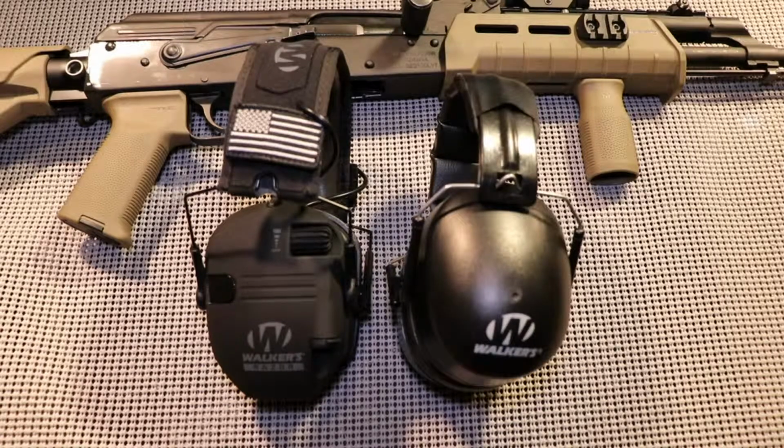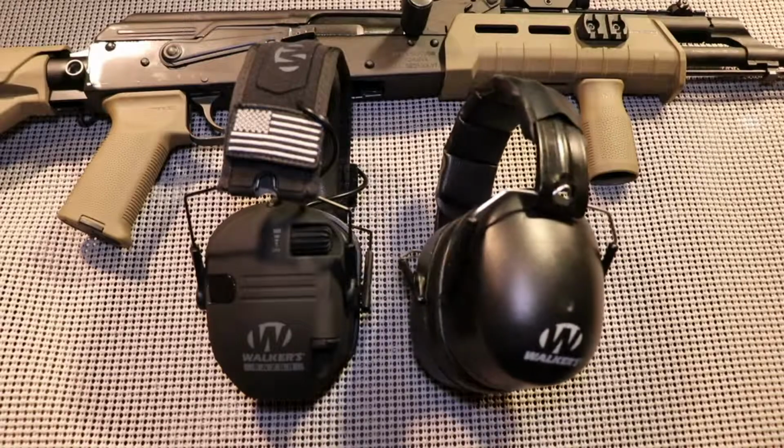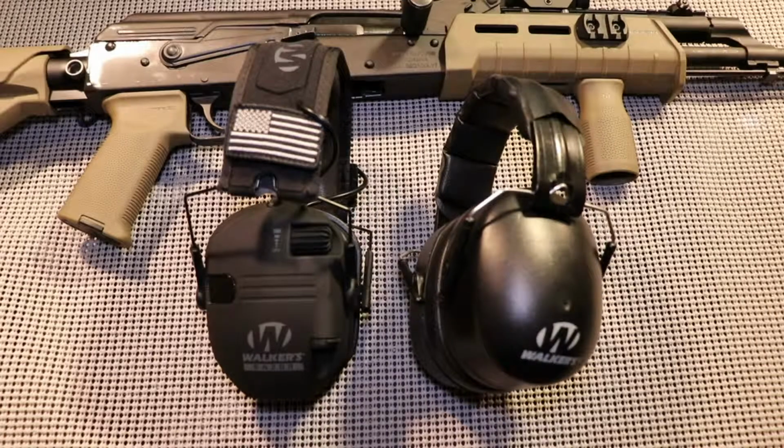This one's going to be on hearing protection, specifically around the products you see listed below. This will be the Walker's Razor and the Walker's EXT line of hearing protection, coming up after this.